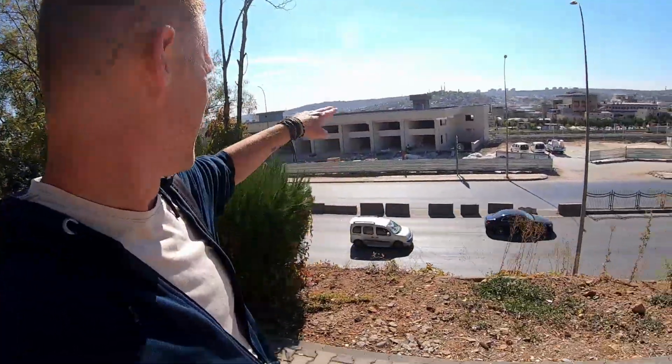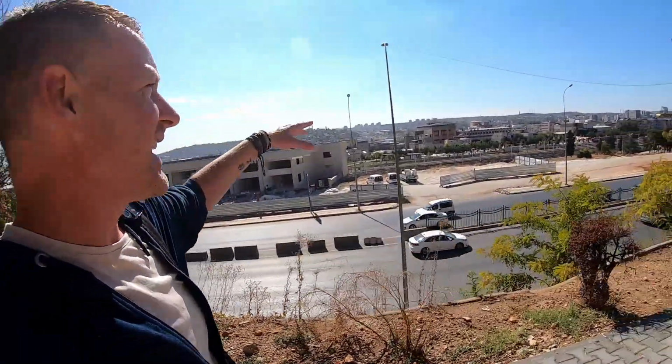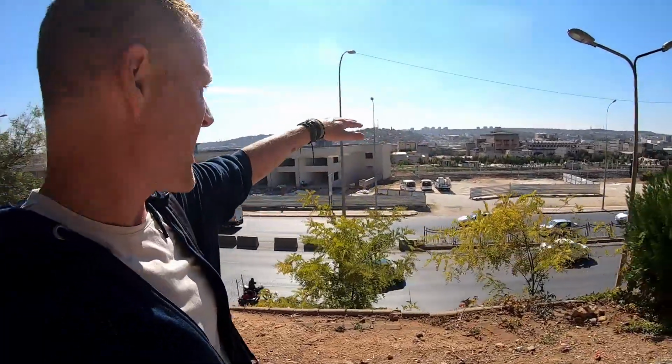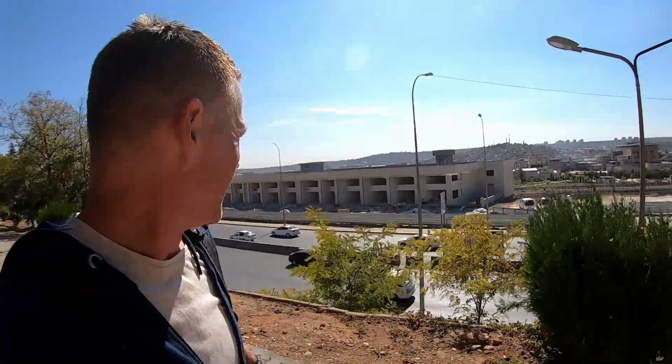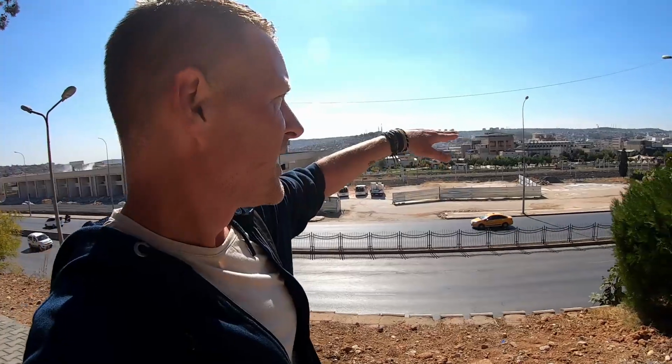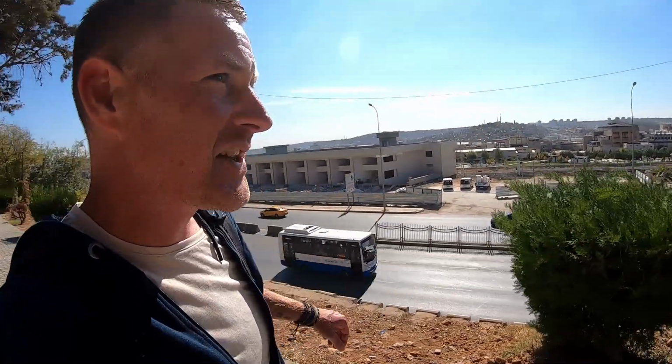But we're on a really nice hill part of the city right now. It's overlooking all of Gaziantep. And that way would be pretty much the city center. That's where I'm staying. Beautiful Turkish city, as you can see. Classical Turkey here is all the mosques on the horizon there.